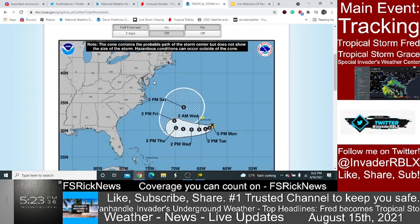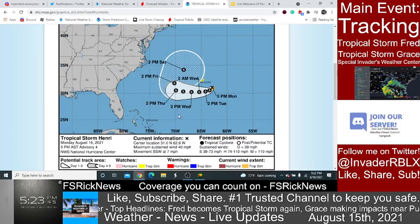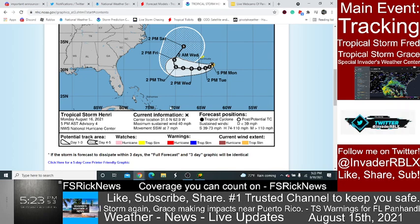And Tropical Storm Henri, I hope I'm saying that right, has formed here. As you can see, it's over near Bermuda. A tropical storm watch is in effect now. Winds are at 40 miles per hour right now, moving southwestward at 7 miles per hour.